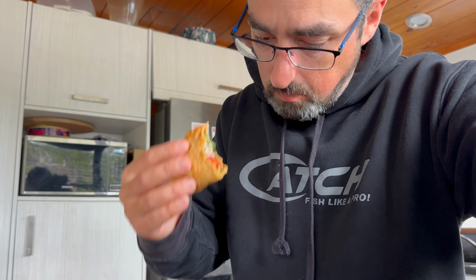That's just a 30 centimetre snapper, or 33 in this case. Caught locally. So simple. Yeah, absolutely delicious. Try it out. Let me know.